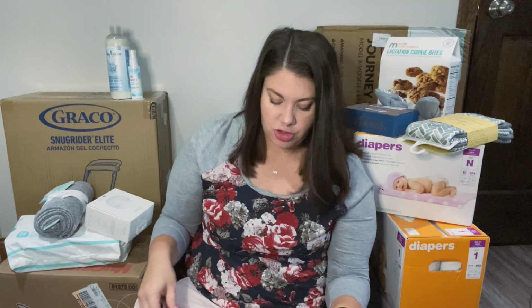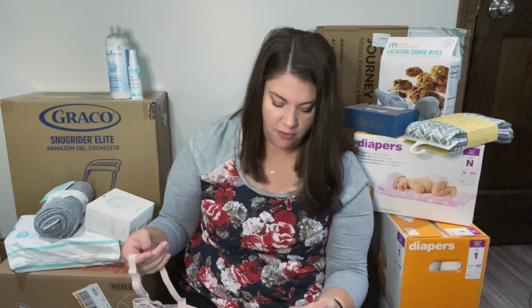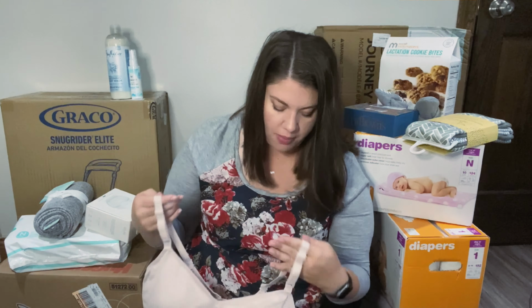I did purchase some nursing bras for myself. This is the Auden brand. I love these nursing bras, you guys. Seriously, get them. They are the best. And do you know why? Because they have the sewn in cups. I don't know if it bothers anybody else, but I seriously hate when bras have the removable pads because I lose them or they get bunched up and weird and then I can never get them in correctly again and it's just a whole mess.